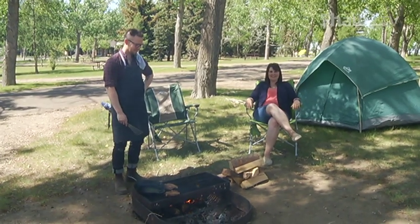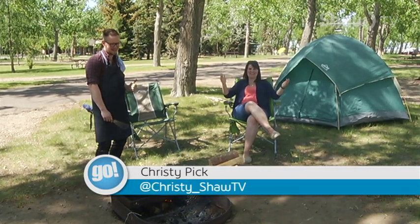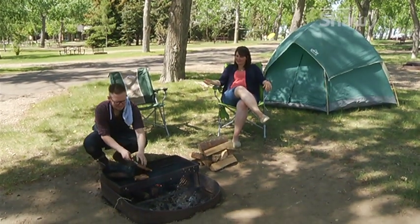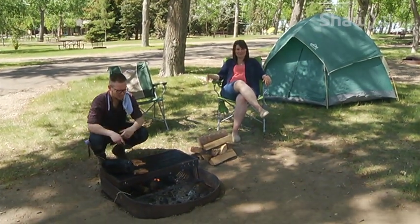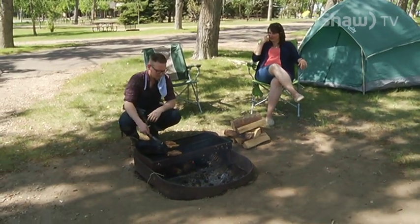Out here in the Gas City Campground, I have my personal chefs on hand to make me a fabulous gourmet campfire dinner. Alex tells me that the pork is ready to come off the fire. And how do you tell that it's ready to come off?